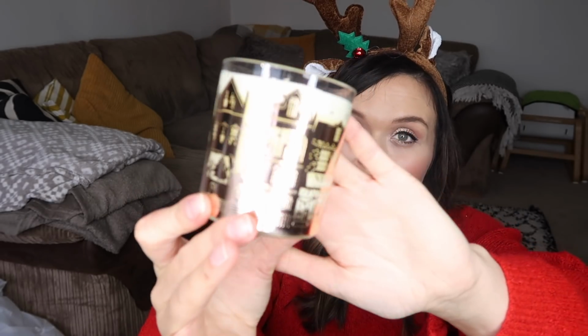And then I got 2 candles. So I got the John Lewis Winter Spice scented candle, which is just as you would expect, cinnamony, orangey, really, really nice, and a nice scent throw as well. Even though I haven't lit it yet, it's really strong. And then I treated myself to the Neon London Christmas Wish scented candle, and this has probably the most beautiful little glass I have ever seen. It's all embossed with a rose gold scene around it, and it smells amazing. It's really, really pretty, so I got that as well.